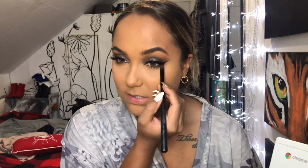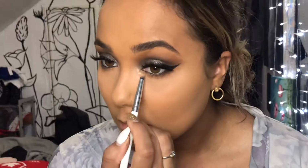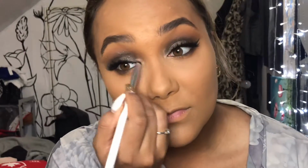And if you're missing any products like my lashes or eyeliner and stuff, it will all be listed below. I think I want to take probably Angel Fire. I'm gonna pop that in my inner corner. So that's done. Now we're moving on to the face to finish wrapping this up.